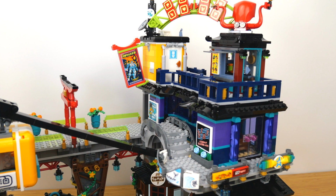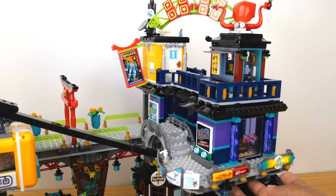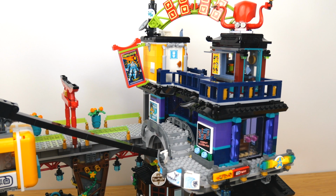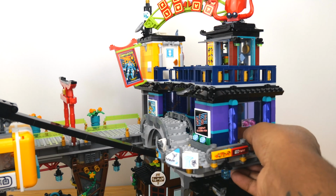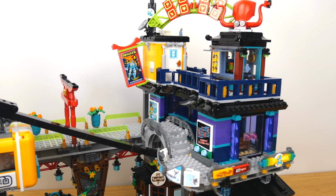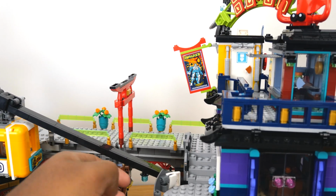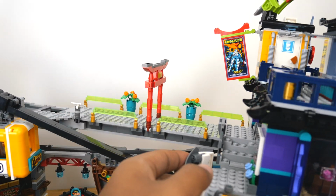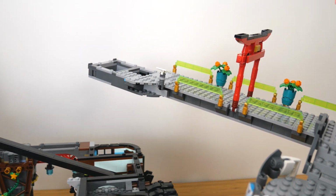Moving on to the right side of the set, this is also where the confusing modularity of this thing comes into play. In all the other Ninjago City sets, you can lift this kind of high-rise level straight off. And you can kind of do that here, except it goes all the way around. Hang on, I need 2 hands for this. So it goes all the way around to where Borg Tower is, but I guess it does come off. It's just better to have the Borg section removed.